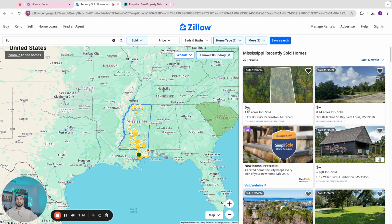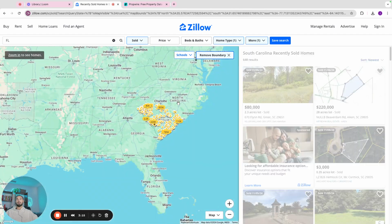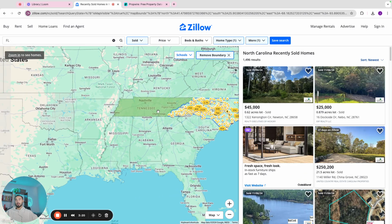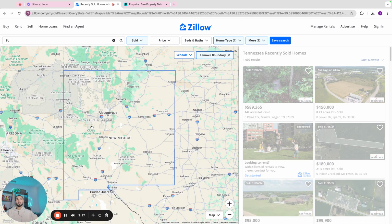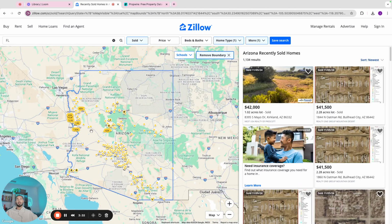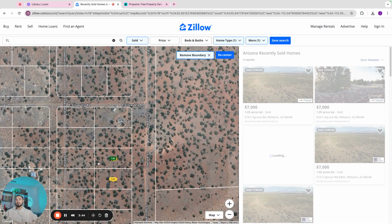You could probably tell it's a non-disclosure state. South Carolina, 648. North Carolina, 1496, right? Let's check Tennessee, 109. Let's go to New Mexico, 245, right? Arizona, 1134. So you can start to pick your markets this way. This is just a high-level look, trying to see what's going on in the market, zooming into these little pockets to see what's going on, seeing what the layout is, right? The lay of the land.